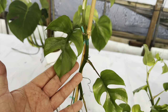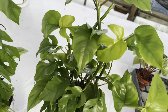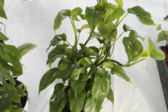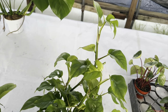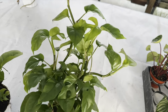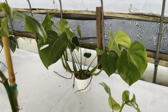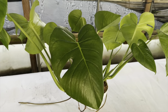And this one has really cute leaves. This often gets called the mini monstera. Isn't it cute? It's almost similar to monstera, but I have to say that the Raphidophora tetrasperma is a little bit more thirsty. As far as watering goes, you're gonna have to check on this a lot more closely than the monstera itself. Isn't this a beautiful monstera deliciosa?